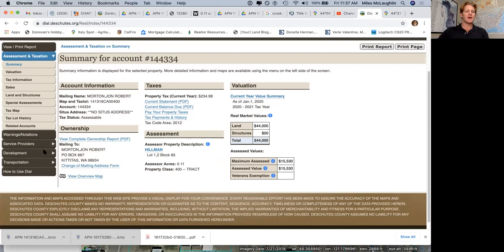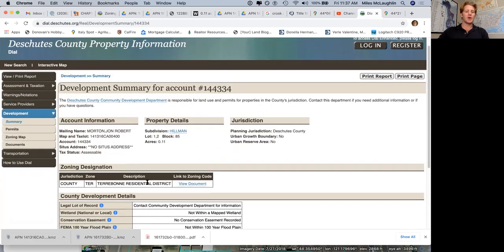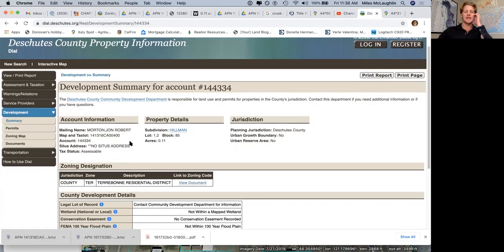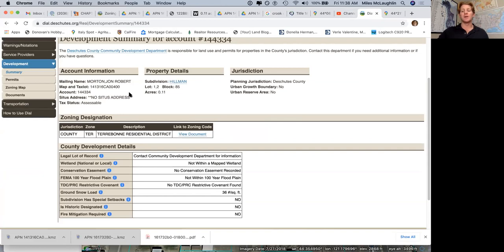You can look at development here. And you can see, oh, perfect. Here's the zoning link right here. So boom, that's as easy as that. We just looked at that. Whether you're looking at our property or somebody else's, it's a really great resource. This is an awesome county database with information.